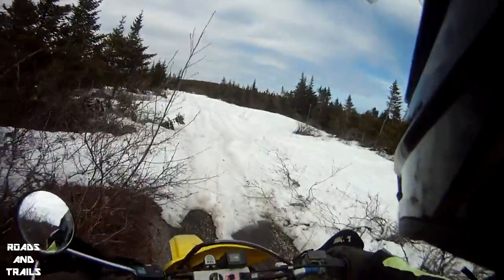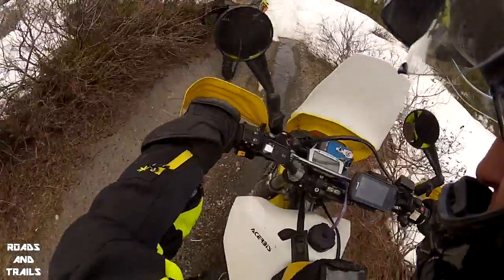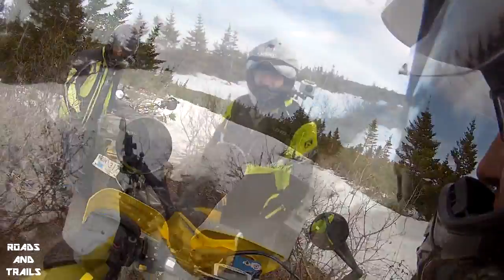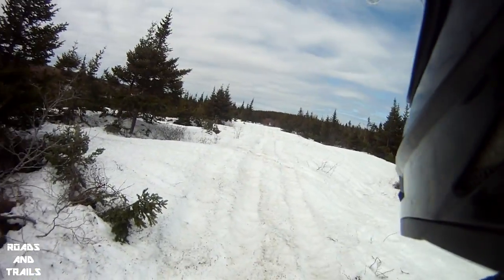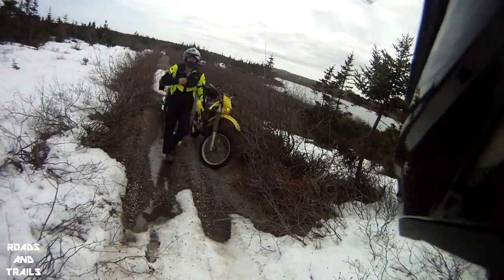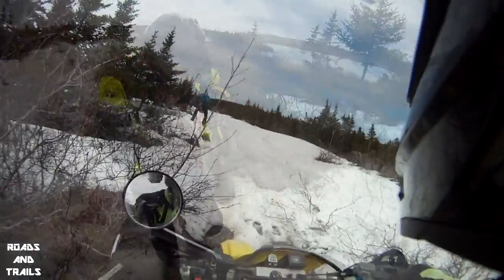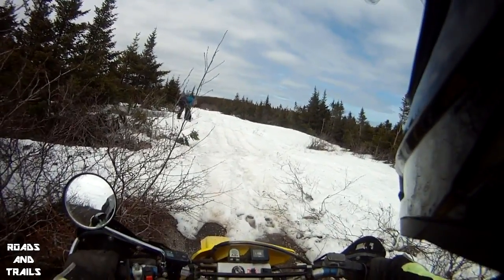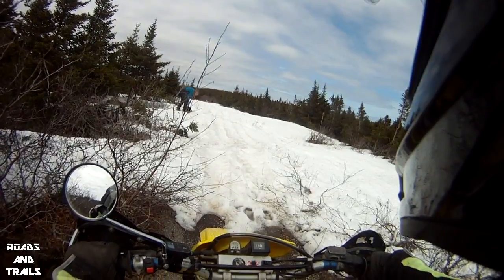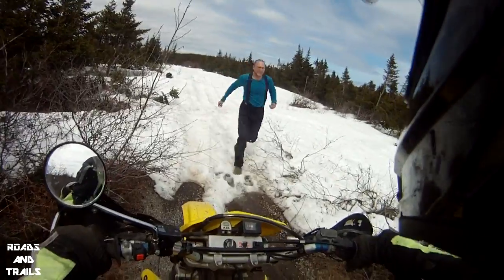Anyhow, next problem that presented itself on this section of the trail was snow. Loads of snow, and it kind of all stopped us right in our tracks. It didn't really look good. At this point, we kind of had to get off the old horses and figure out what are we going to do? We're going to go back. We're going to try to get through it. Well, we still had some time and it looked like a bit of fun, so we said, yeah, let's try it.